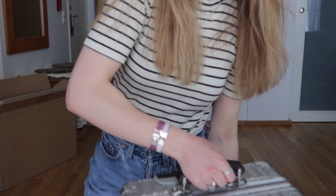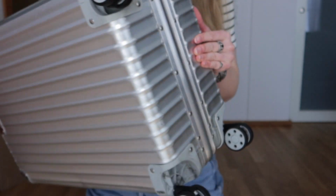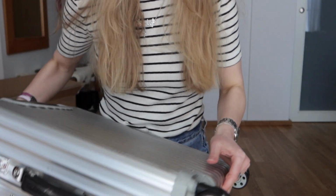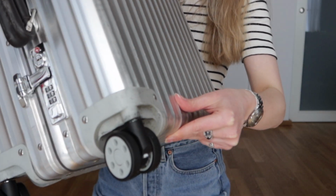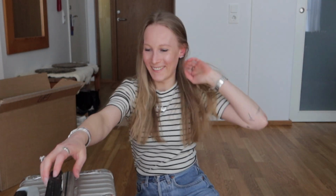Actually, are you interested? Not sure if you are. Look at those wheels! So shiny and so new. Oh my gosh. It makes my suitcase look even older because it does have some scratches and, you know, regular wear and tear, but oh my gosh, look at that. They fixed it. They fixed my case. So that was quite a successful experiment.